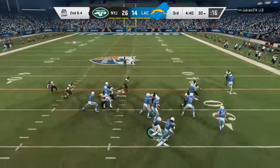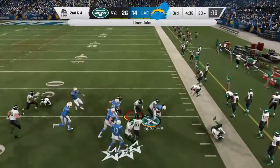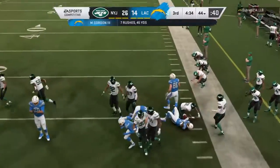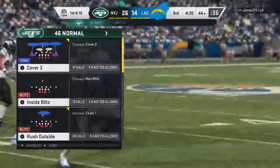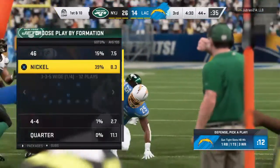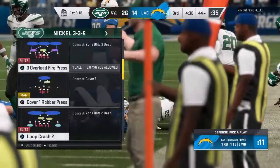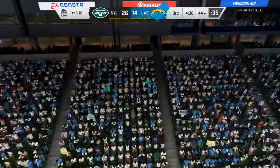This is Gordon as they go to him again. Nifty move by Gordon, and they'll get it up just short of the 45 at the 44. Give him 14 on that one and a first down. Despite the score, despite the deficit, no quitting this guy. He's running angry, running through arm tackles. He wants to change what that scoreboard is saying.